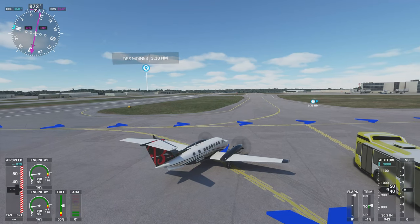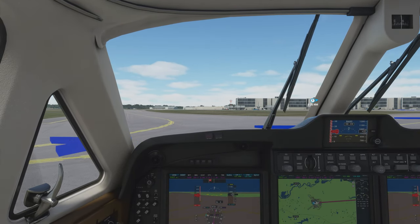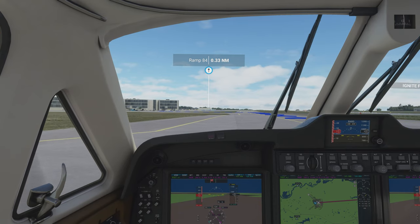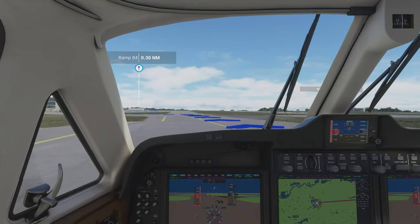KA449er, continue taxi. Okay. Roger, KA449er. KA449er, hold position, caution, other traffic. KA449er, continue taxi. Okay, they're hold position, KA449er.